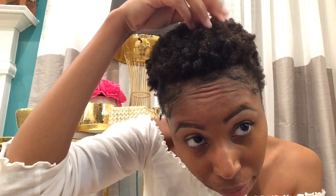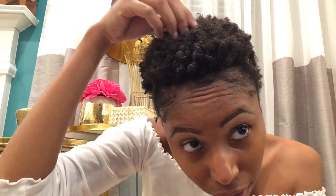So I was noticing, as the water was hitting my hair, I'm like, okay, I'm seeing a curl pattern. So I went and looked it up, and come to find out I'm 4B. And as you can see, let's look at my definition. And then the middle part of my hair, there's some areas where the curls are much looser.